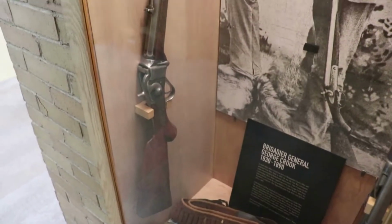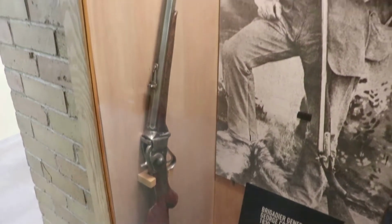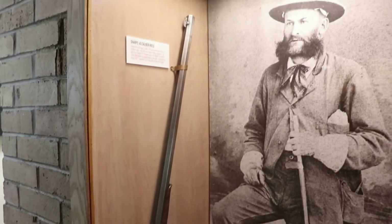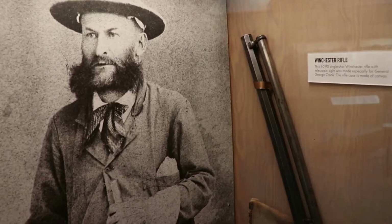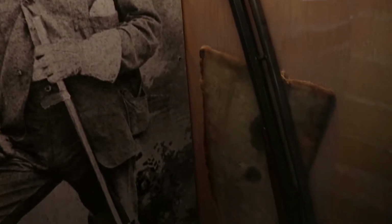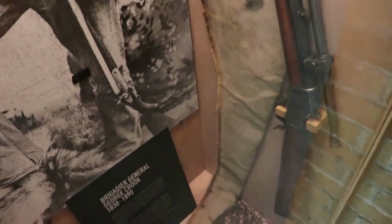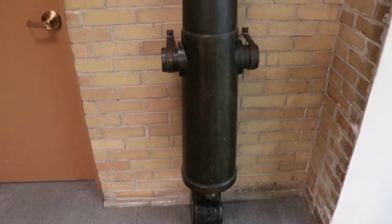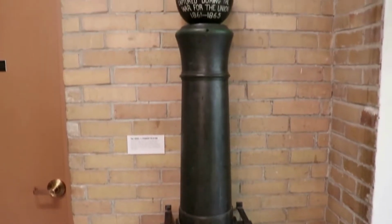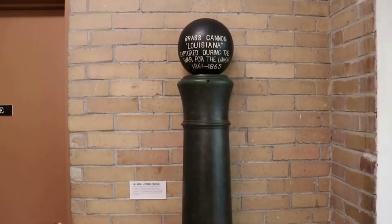This was General Crook's Sharps .45 caliber buffalo gun, his favorite hunting weapon. He left it to Webb Hayes when he died in 1890. And this was his single-shot Winchester rifle, which was made specifically for the general. Finally, a 6-pounder field gun from the Civil War. That was a very distinctive old family military collection. I really enjoyed that exhibit.